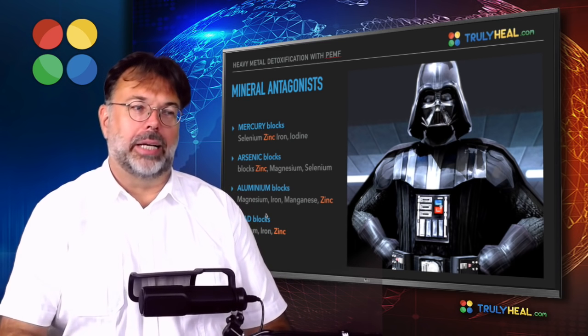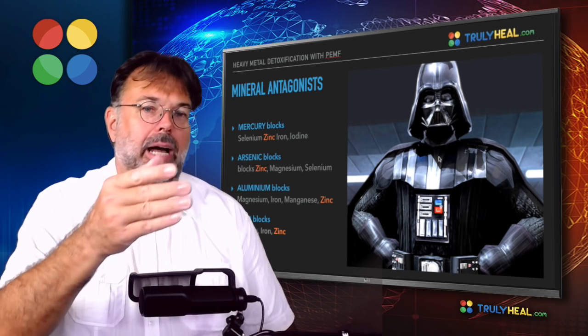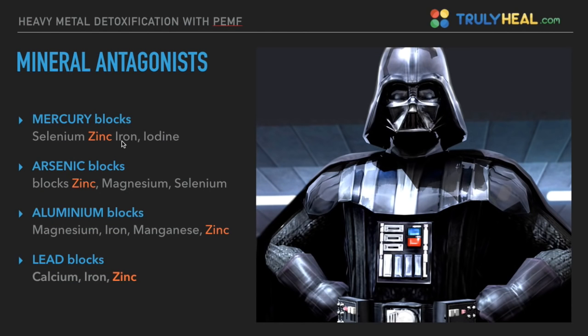Now, toxins are the bad guys. We know that. Darth Vader. But they are very specific bad guys for certain nutrients. For example, mercury blocks selenium, zinc, iodine. Arsenic blocks also zinc, but magnesium and selenium. Aluminium blocks magnesium, iron, manganese, and zinc.